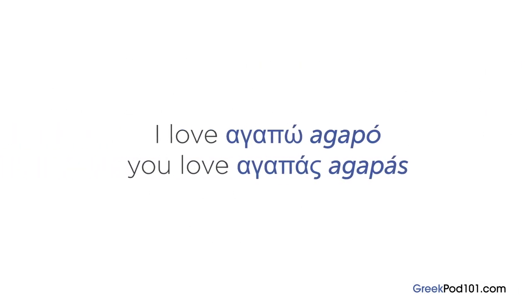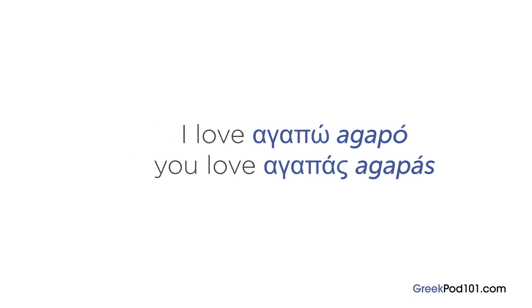Please keep in mind that in Greek, it's not always necessary to add the personal pronoun. That's because unlike English, verbs have a different form for each person, so the verb form itself shows us which person we're talking about. If pronouns are used, those are to make the context more clear or for emphasis.